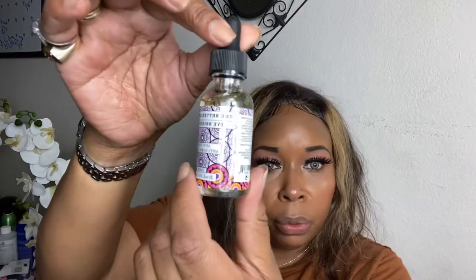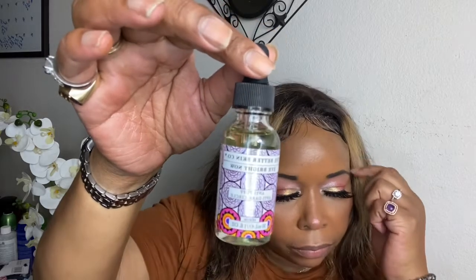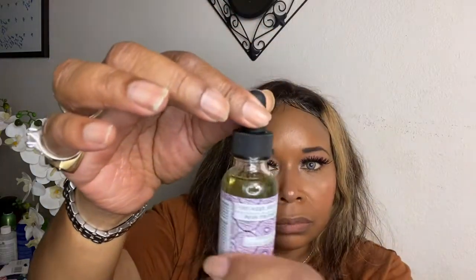All right, our next product, we have the Better Than Skin Co. Eye Bright, and this is an anti-puff, anti-dark circle serum right here. Not a bad scent at all. Smell a little sagey. Not a bad scent at all. So that is that. Okay.